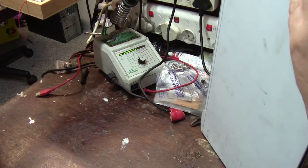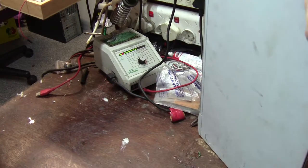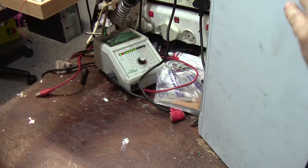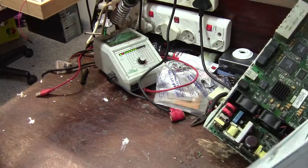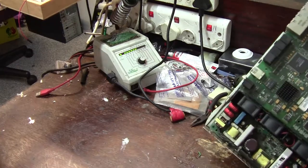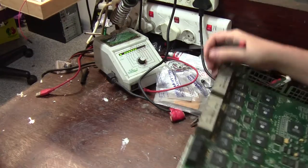It's not going without a fight. See, I don't want to be dissected. I saw what happened to the ADSL router. I don't want to go the same way. Oh no.